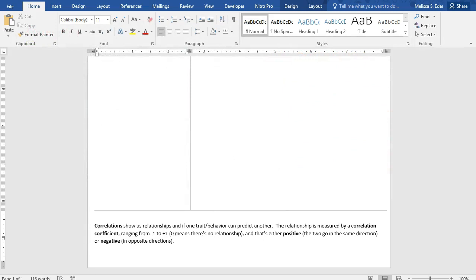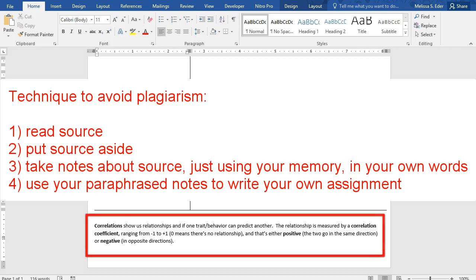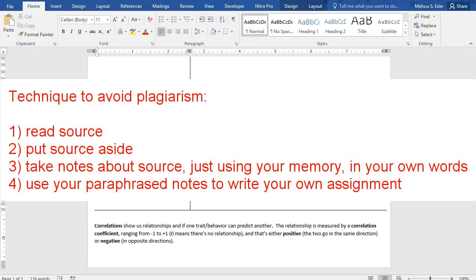Now, if you're reading your textbook or a research article in preparation to write your own paper, then you might actually prefer to use your own words and paraphrase while taking your notes. That's actually a recommended strategy to help you avoid plagiarism. Read the original source, then put it aside and take your own notes over what you read, as if you're trying to explain to someone else what it was all about. That's just like the process you go through when writing those summaries at the bottom of your Cornell notes. Use your own words when taking notes, then when you start writing your paper, refer to your notes, not the original source, since your notes are in your own words.